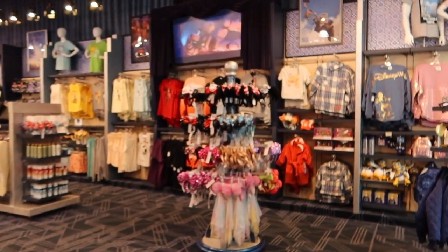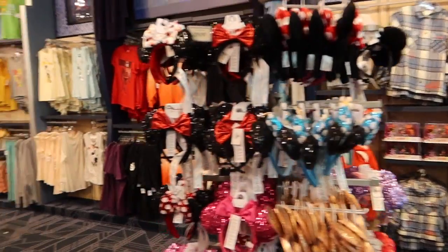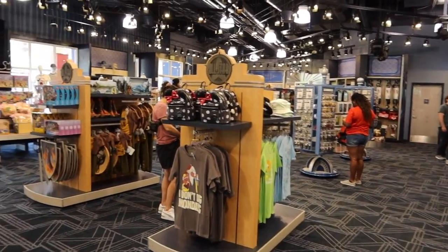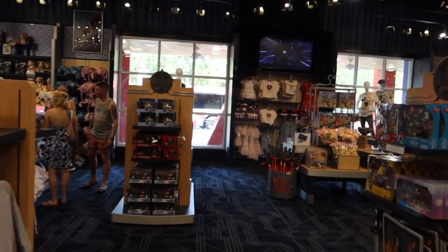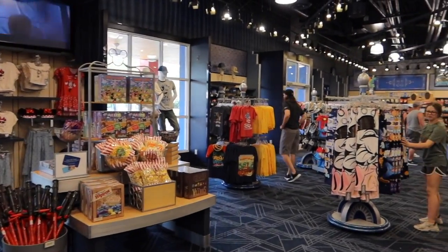So they're gonna have lots of different merchandise that you can see from the parks, but this is gonna be the only place that you can get resort-specific merchandise as well. So if you're looking for something, t-shirt, keychain, magnet, hat, even that's specific to All-Star Movies, this is where you're gonna find it.